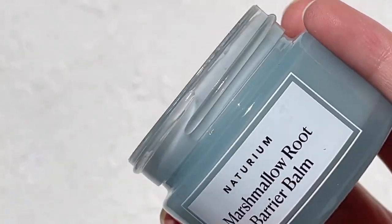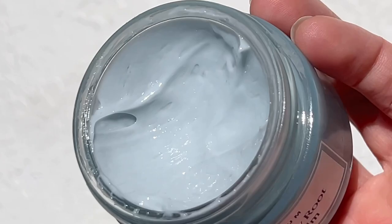This repairs my skin barrier, and I can use Retin A more often now because I put this on top. I feel like it's making the Retin A work better because I haven't had any breakouts. It's also keeping my skin barrier healthy so I can keep using Retin A. It's wild.